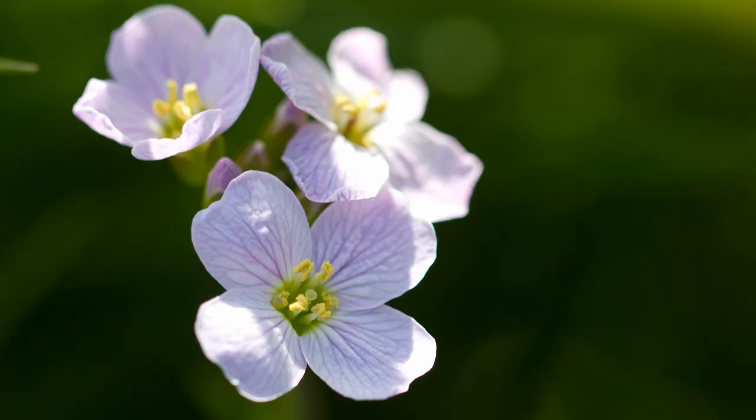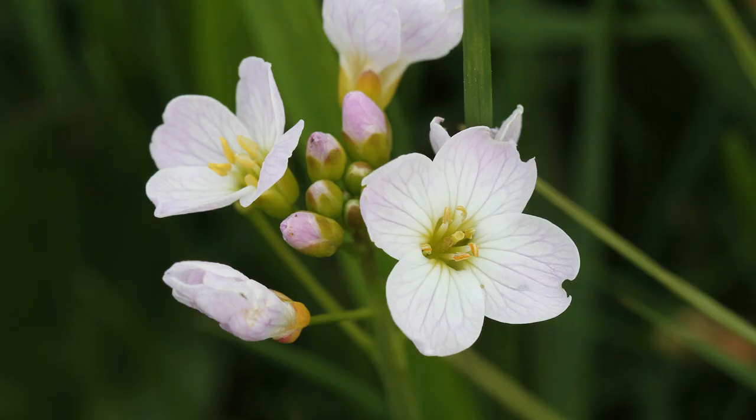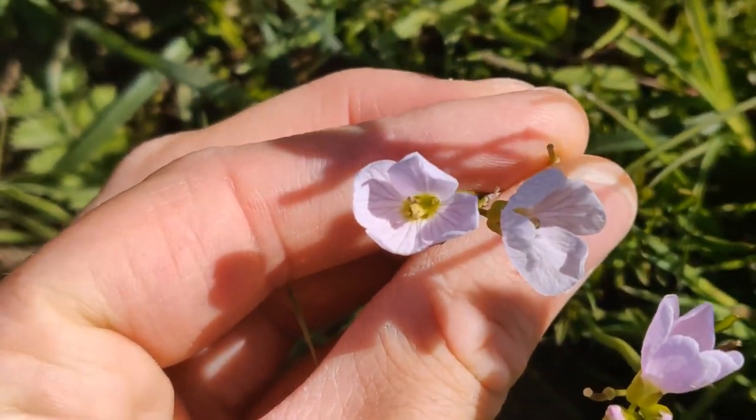Plant number four to look out for is cuckoo flower. I'm going to give you the Latin name for cuckoo flower, which is Cardamine pratensis. I've avoided giving too many scientific names to overload you with, but the reason I'm giving you Cardamine pratensis is because cuckoo flower has many different common names across the country. So it's also known as Mayflower, Lady's Smock, Milkmaids, and probably many more.